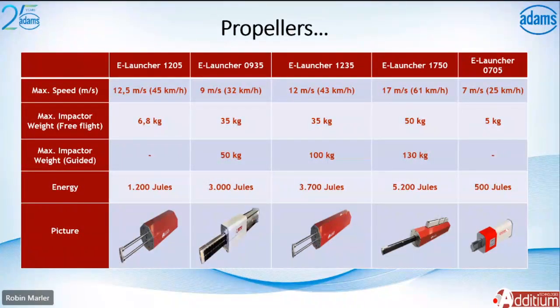The 0935 goes up to 9 meters per second. The maximum impactor weight is 35 kgs. Impactor weight guided is 50 kgs. Energy is 3000 joules. And the launcher 1235 goes up to a maximum speed of 12 meters per second, 43 kilometers per hour, 35 kg free flight impactor weight, and guided 100 kgs. And the energy is 3700 joules.